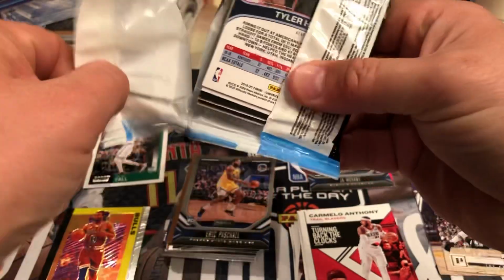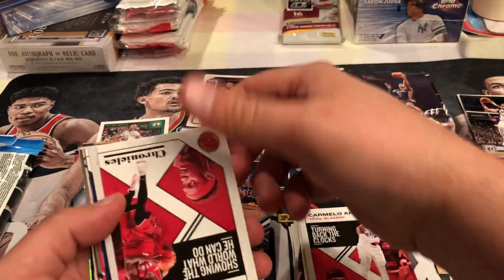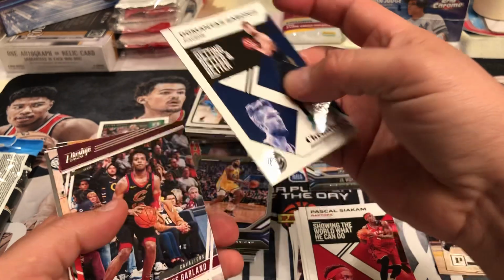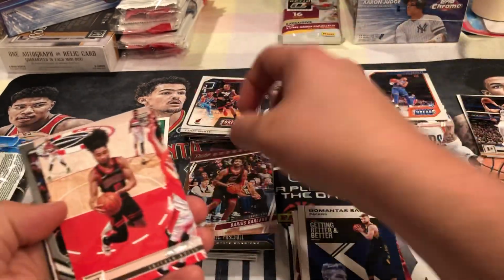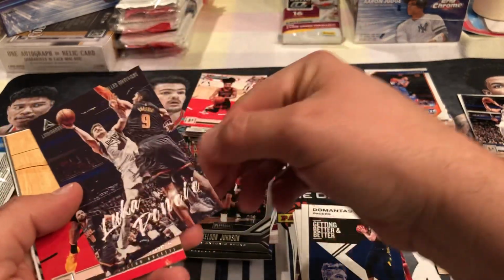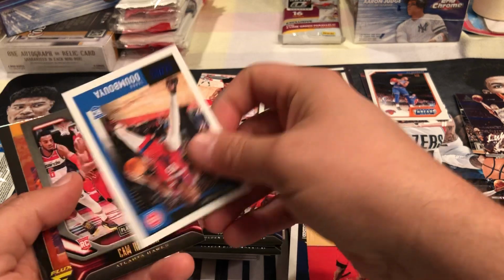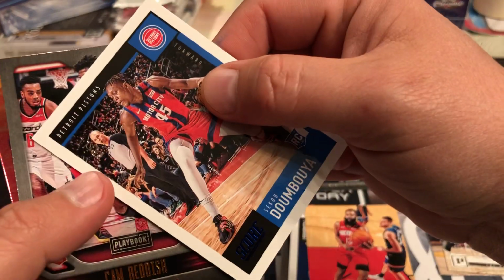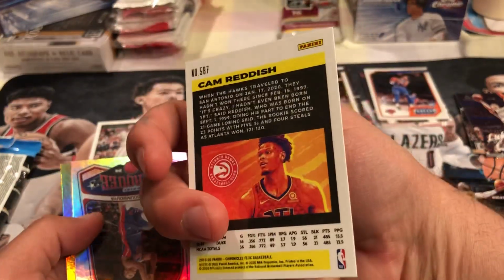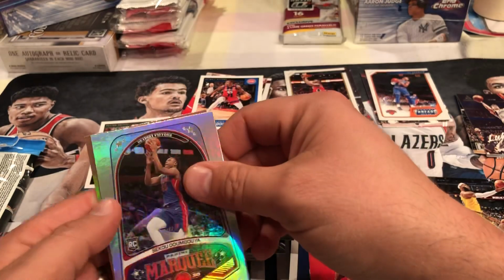Let's see. We get a monster in here. Kendrick Nunn. Pascal Siakam. RJ Barrett Threads. Domantas Sabonis. Darius Garland. Kobe White again. Keldon Johnson. Luka Doncic. Luminance. That's nice. James Harden. Jordan Poole. Ooh, that's a nice Sekou Doumbouya numbered 299. Cam Reddish and a Cam Reddish Flux. Is it a prism? No. I don't know what this Flux is. I don't know if you can only get it in Chronicles. And a Sekou and a Tyler Herro Marquee.